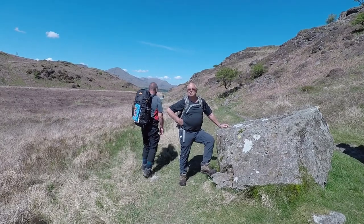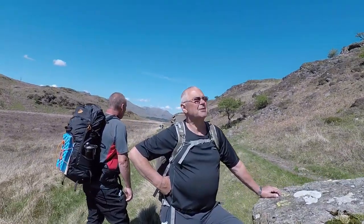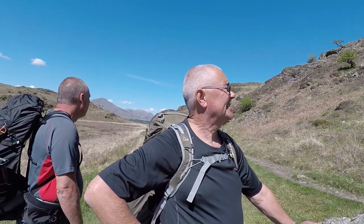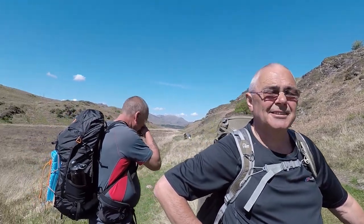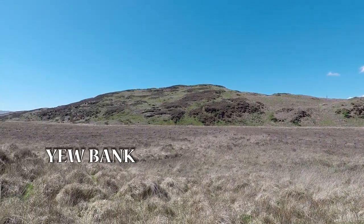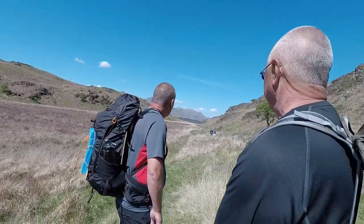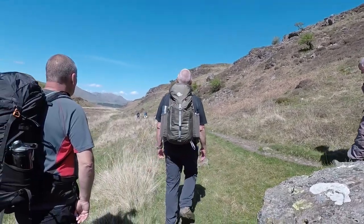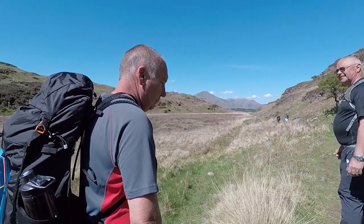This is the dog's Ubers. It is, isn't it? Couldn't ask for a better day, could you? Couldn't, really. Where are we? I'm totally lost. Well, we're below Beacon Fell. Yeah, below Beacon Fell. Unfortunately, I can't remember the outline fells over there. It begins with a Y, but I can't remember it. I will put a little white line on there saying what it was. Note to yourself.